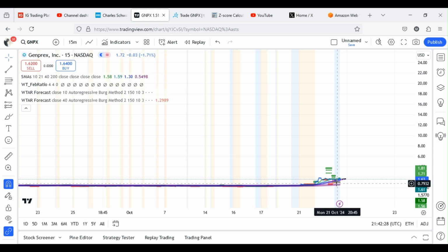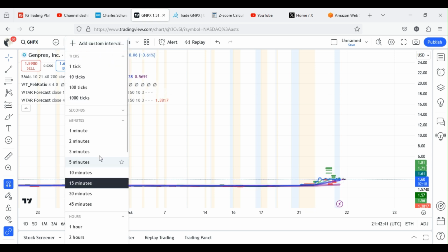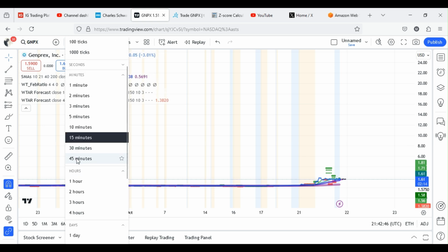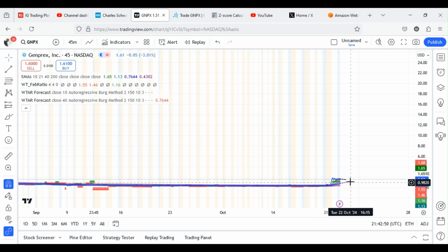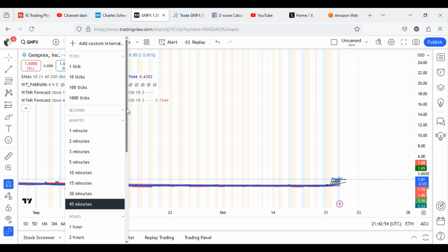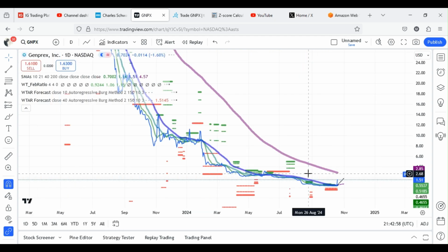Yeah, there is. We have 3.69. 3.83 was at some point forecasted today, but they have since been negated. They didn't print, I believe, on this 15-minute chart. Let's have a look at its 45-minute chart. Okay, here weakness is forecasted, so we have to return to the daily chart.